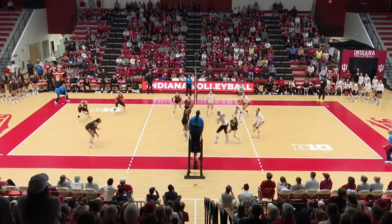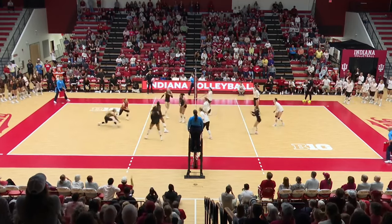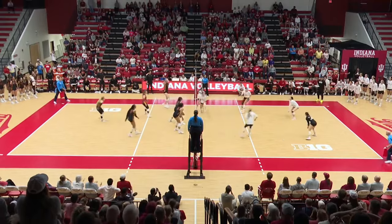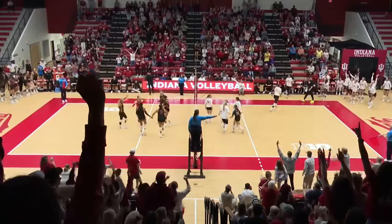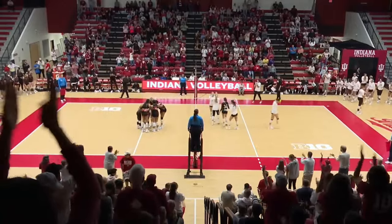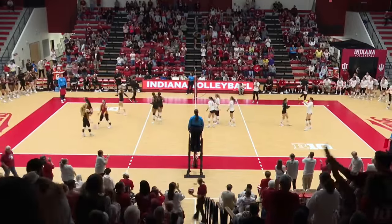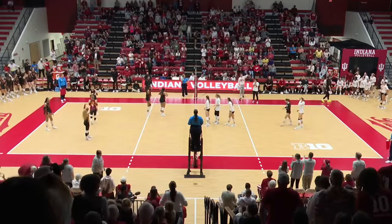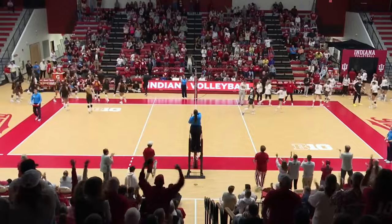Tatum to Hayworth, to Saris, down low, at the net, it's swung low, USC still trying to keep it alive, Badenhorst dug out by Alonzo Corsellis, Hayworth plays out of system, will go to overtime in set four, what a swing. Ooh. From Cam Hayworth, it's 24-24. I can't believe Indiana right now. Timeout, Southern California.